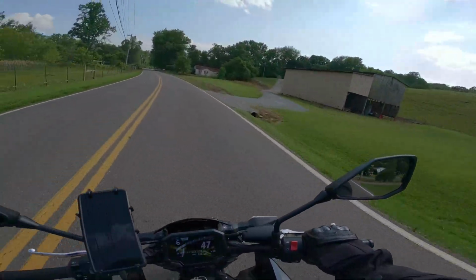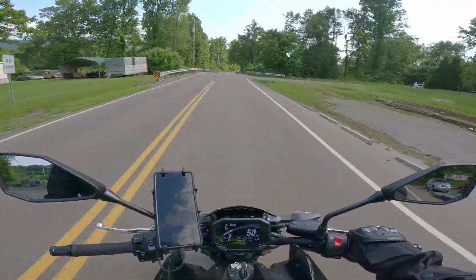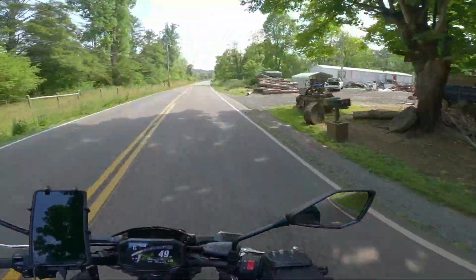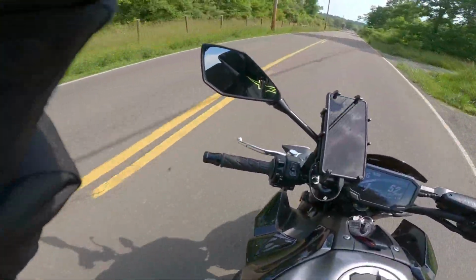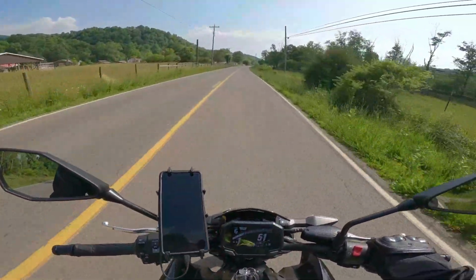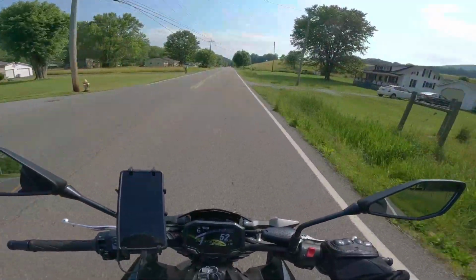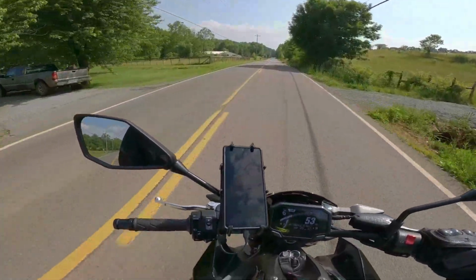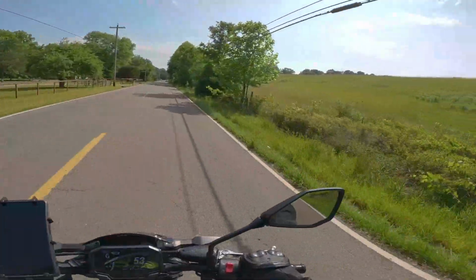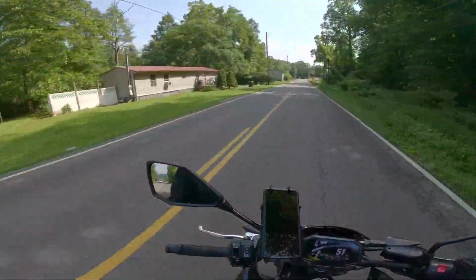Definitely some beautiful property out through here. Keep getting bugs in the center of my visor somehow. I think they're flying up, getting through the holes next to my chin. Some small horses. Better get over here on my side of the road before I hit that truck.